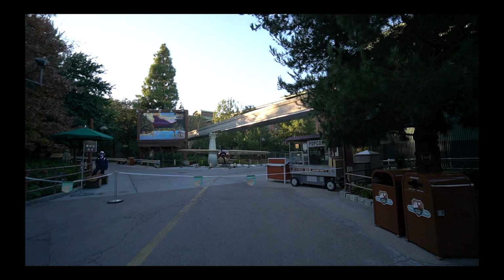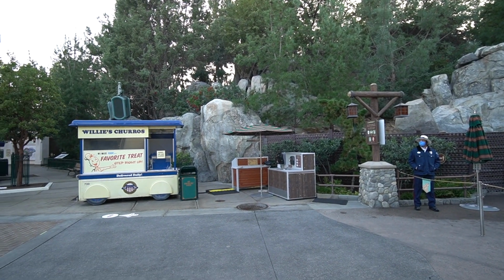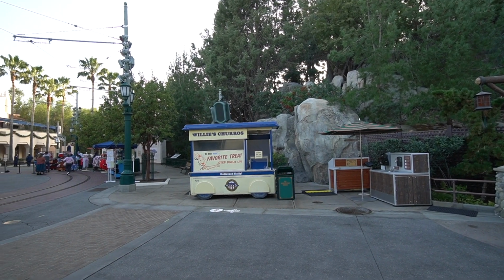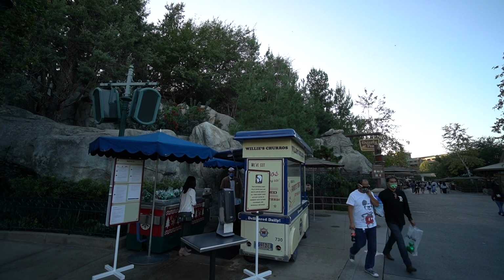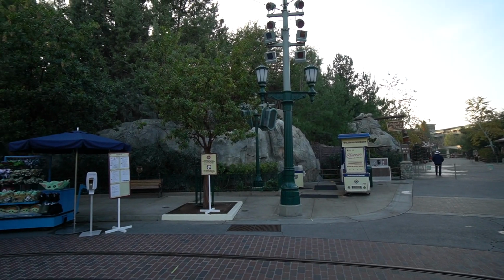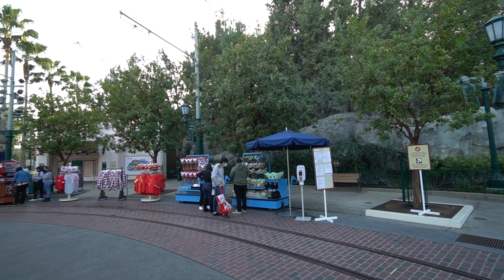It may not seem like a lot going down Runway 30, but trust me, you can really feel that that is missing. Willie's Churros is obviously shut down due to the food restrictions. And not that a food cart makes or breaks your visit to the resort, but it did add a nice level of kinetic energy, seeing cast members creating transactions, seeing guests walk around with their snacks. Like the food and beverage being taken out of the resort crazy affected it way more than I ever would have predicted.